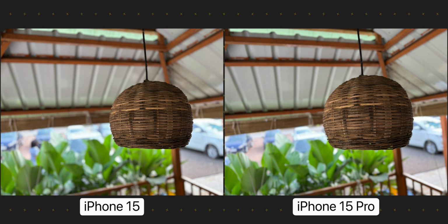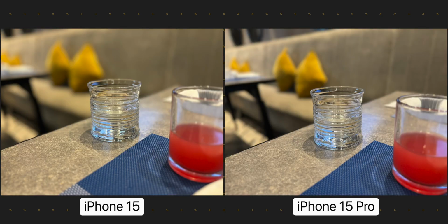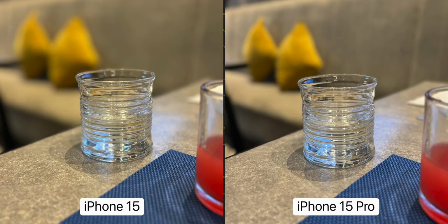Again, the edge detection in these shots is near perfect, and this mode is actually like taking close-up shots without having to be too close to your subject, which as you can see in these images is in perfect sharp focus and the rest of the background, or the foreground if any, is blurred out. In this shot, we see the LiDAR sensor on the iPhone 15 Pro helping it detect the glass much better, while the iPhone 15 has blurred some part of it which should have been in focus for this particular shot.